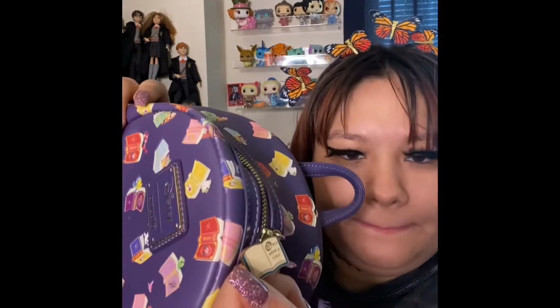So in the little pocket, I do have my little AirPods. It's Jack. A hair thing that I'm not going to show because it doesn't matter. A little Ariana Grande perfume. It's Cloud. It smells amazing. I got that for Christmas. And the zipper does have Once Upon a Time, Disney, Made in China, Once Upon a Time book zipper.